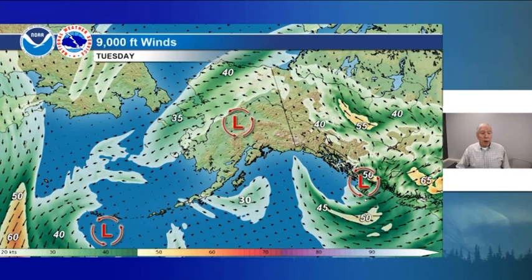For our 9,000 foot winds on Tuesday, we have three areas of circulation. There are easterlies all the way down from the North Slope through Norton Sound, about 35 to 40 knots. Also, around that system in the Aleutians, northeasterlies of about 40 knots as you get into the far western Aleutians. We also have some offshore winds coming off the Alaska Peninsula, about 30 knots or so. And then we have that circulation in southeast that's up to about 50 knots in Dixon Entrance.